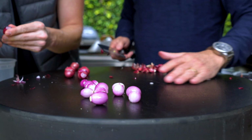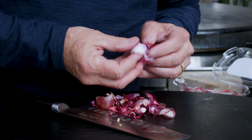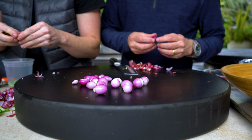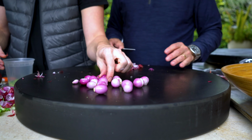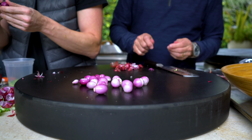Okay, is that enough? That's enough. You sure? Yes. Well, I made this one too small. God, look at all the tiny ones. Well, you told me to get rid of the outer layer. Well, but I didn't mean all the outer layers. Okay, that one's disgusting. No, it's fine. By the time it roasts up, nobody's gonna notice.